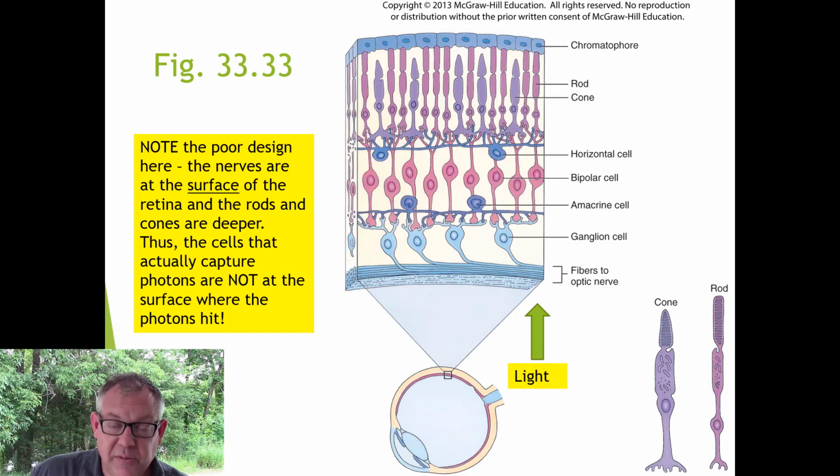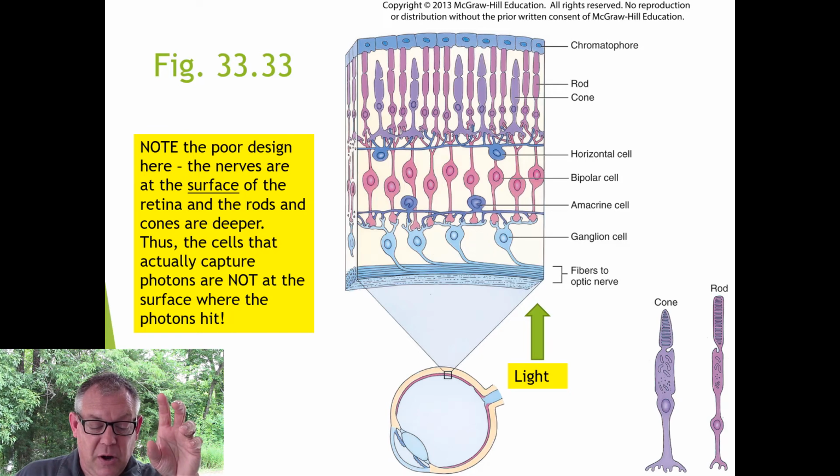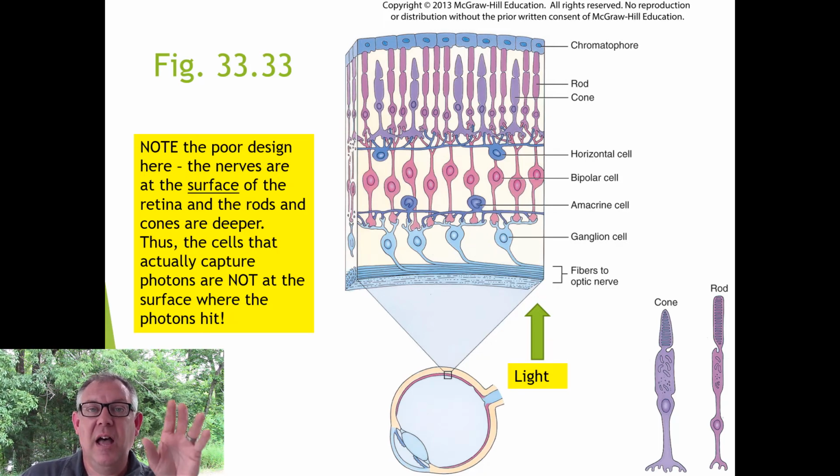Now, I just want to take a side here and point out the really poor design of this, right? The nerves are at the surface of the retina, and the rods and cones are deeper in the retina. The rods and cones are the things that need to capture photons, but they're not at the surface where the photons hit. The photons hit the nerve first and then have to go deeper until they hit the actual rods and cones, right? This is a terrible design.